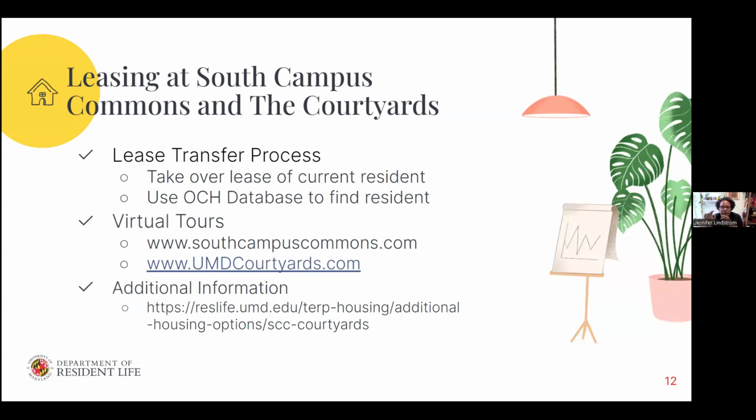And then on the Resident Life website, we have information about the process, the forms that students need to fill out and things like that. So if your student is interested in South Campus Commons or the courtyards, we have virtual tours to learn more about the properties. And starting on April 4th, we will resume the lease transfer process.